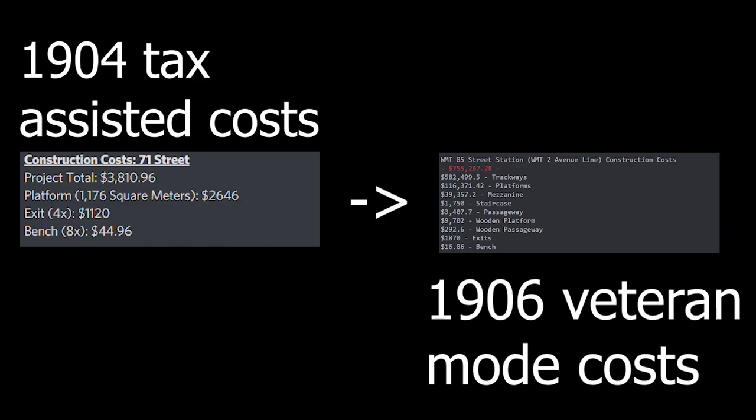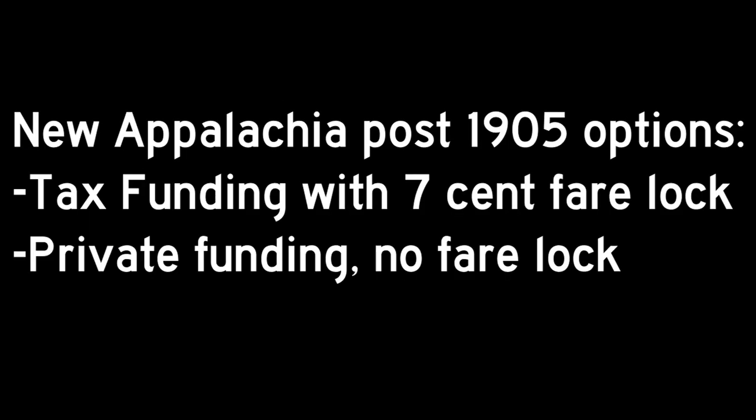Since the HST had only been open for a short time, it would not be able to cover the costs of expansion anymore. However, an agreement was made between the HST and the city, which would allow it to build a 1906 system using city funds. But the deal was not all roses. Although the city would fund the HST's 1906 expansion, it would be forced to forever lock its fare to 7 cents. Meanwhile, all other Westiver-based companies were operating on 15-cent fares just to make a solid profit.